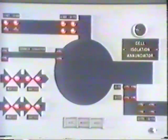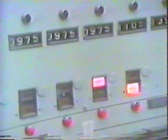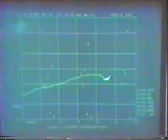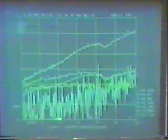Though a research reactor, it has generated more than 1 million megawatt hours of electricity, which was fed into the local power network. And many scientists and other experts believe that breeder reactors are a needed option for our energy future.